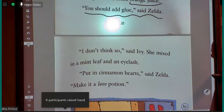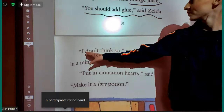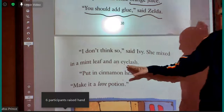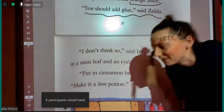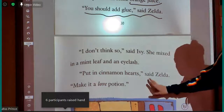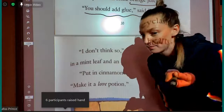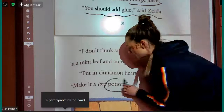Okay. I don't think so, said Ivy. She mixed in a mint leaf and an eyelash. Ew. Put in cinnamon hearts, said Zelda. Make it a love potion. Okay.